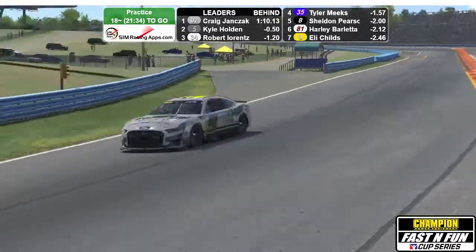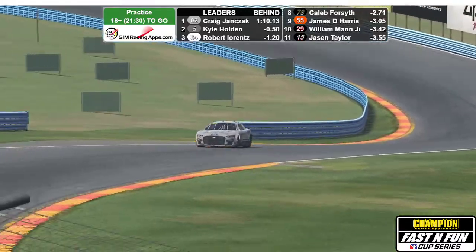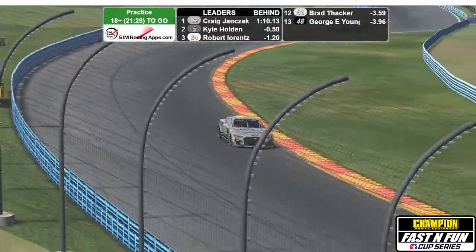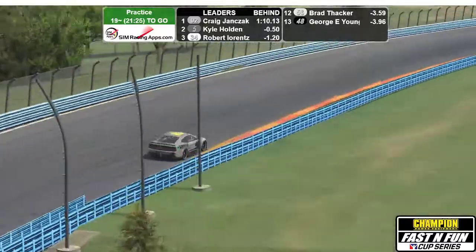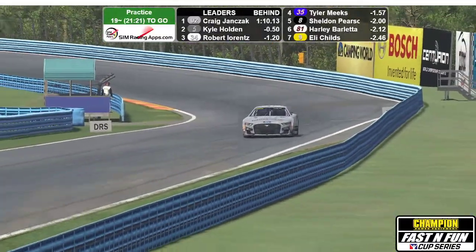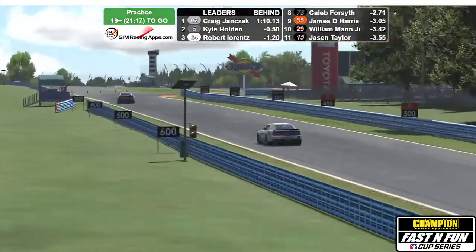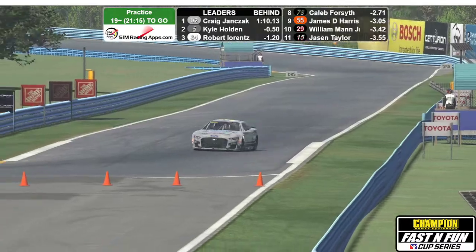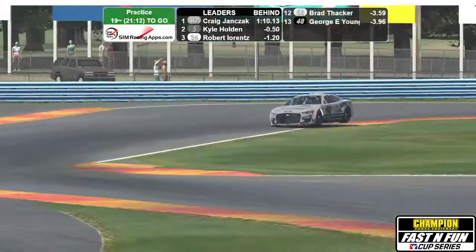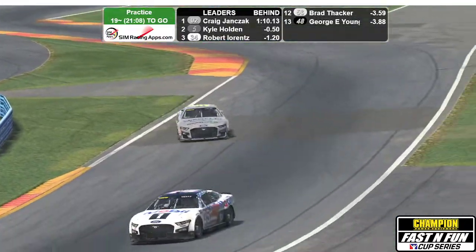Now, I know last time you guys were here on this circuit, you had quite a bit of battles in those Gen 6s, but now with the Gen 7s, how much of a road course kind of car do you think makes this place a little more difficult to tame? Well, I like the Gen 6s better, but yeah, once you let the tires warm up after about 5 laps, it is phenomenal.